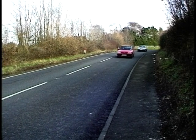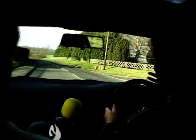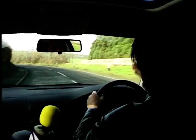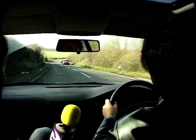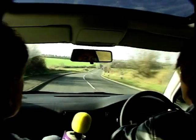Now, as we just said, this is the scene of a very recent fatal accident. You can just see how it happened. A girl was driving down here with a couple of friends in the car with her. It's a 60-mile-an-hour road. Can you believe this? 60 miles an hour, virtually the same speed that you do on a motorway. She came round this bend. It was at night, she didn't see the bend coming up, and bang, straight in there, dead.